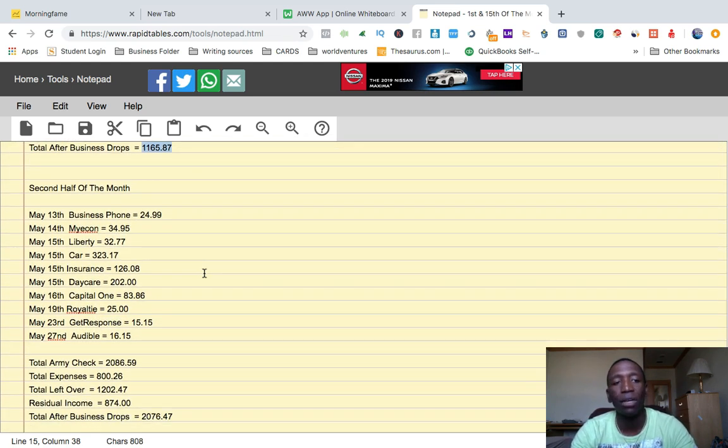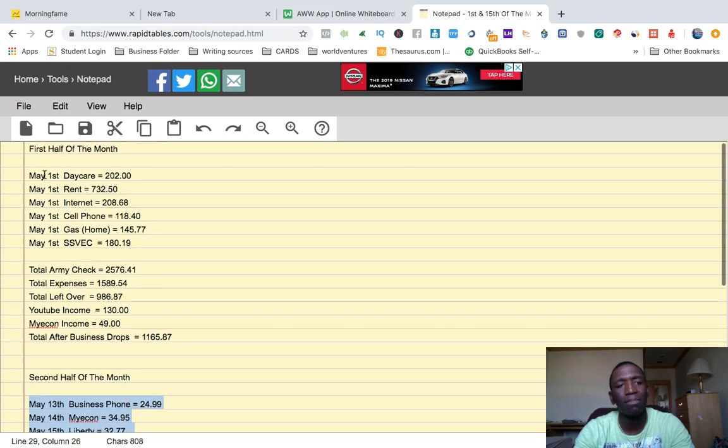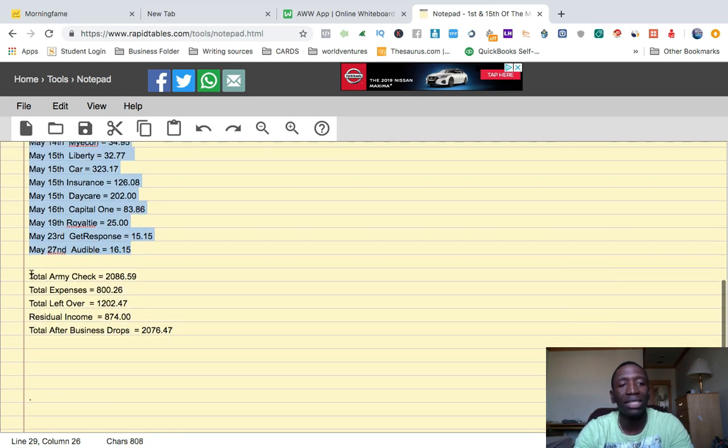So the second half of the month, because we get paid the 1st and the 15th. All right, so here we go. These are all the expenses for the second half of the month. Now you're probably looking like, okay, this one was a lot smaller, well, the amount that I have, but really it's just less numbers but more, okay? So here we go. Let's go down and do the same exact thing.